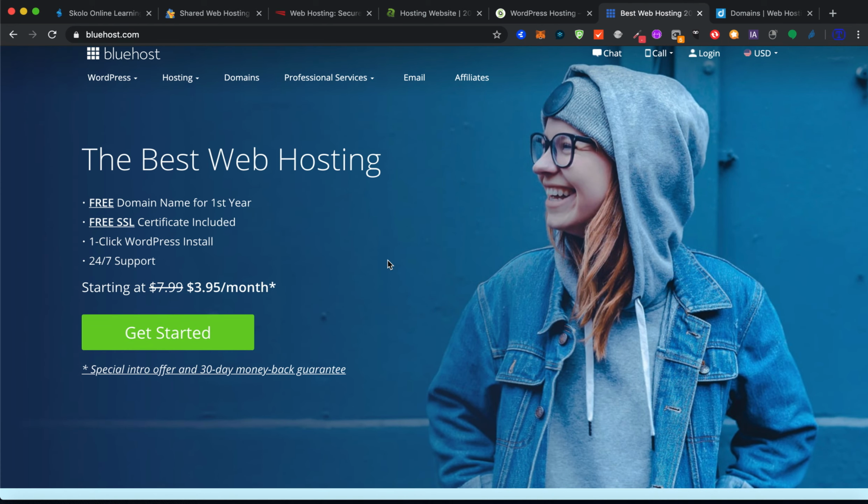Bluehost, I've heard a lot of good things about this Bluehost. By the way, a disclaimer here. I have not personally used any of these hosting providers that I'm displaying to you right now.